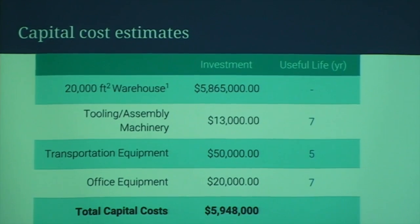Taking a look at our capital cost estimates, our largest capital cost is our warehouse. We initially planned to lease the warehouse, and then after looking at our long-term projections, we thought it would be a better idea for us to purchase. It would be a great capital investment for our company, owning real estate in a pretty hot market. So we thought that would be a good decision. Also, one of the higher items here is our transportation equipment. Given that we are going to be the distributor selling directly to the customer, we need that equipment to transport our unit from our manufacturing facility to supermarkets in the area.